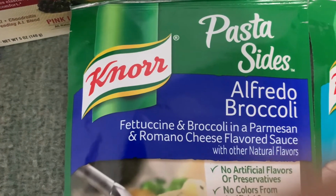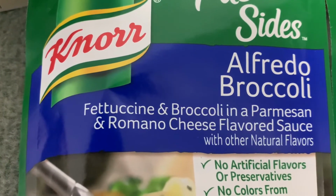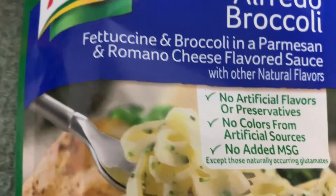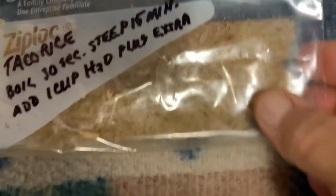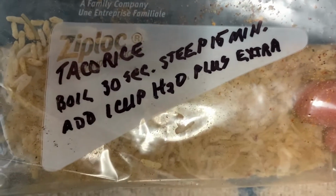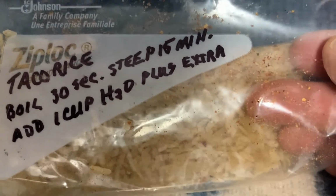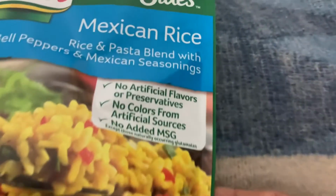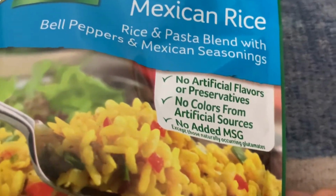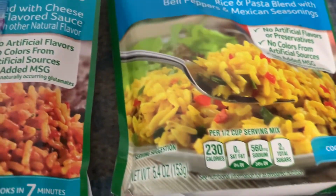Other options for the evening meal might be something like this Alfredo broccoli. It's fettuccine and broccoli in a Parmesan Romano cheese flavored sauce. Again, no artificial stuff. Other examples of flavors I might have is the taco rice. I've already got this one made up right here. It says taco rice, boil 30 seconds, steep 15 minutes, add 1 cup of water, plus maybe a little extra water. In other words, I tell myself what to do when I'm making these things up. I've already added the minute rice and things that I may need to extend it a little bit. Here's another one, Mexican rice. And so you see, you have options out there. And again, all of these, no artificial flavors or preservatives. So you have options out there to change up your meals.